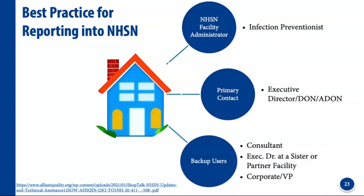You could add a consultant that works with all the facilities in your corporation, or a consultant that you've hired on your own that helps you with your infection prevention. You could have an executive director at a sister or partner facility get access to your facility. That way, if everybody leaves that has access and hasn't reassigned, you can just call your sister facility and they could put your data in for that week. Or you could have your corporate VP be added as a user. There are many ways to safeguard your facility so that it will have a user with access all the time.